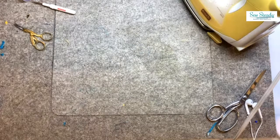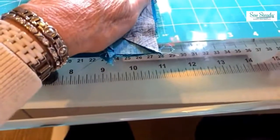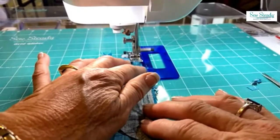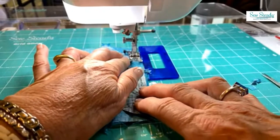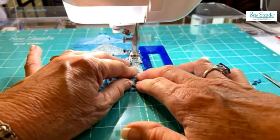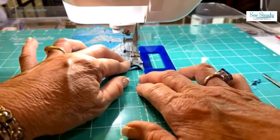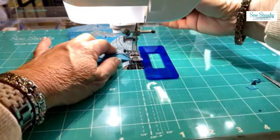Now we're ready. All right. So literally the last seam on the block here. Okay, let's go to the pressing table now.